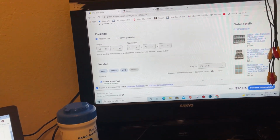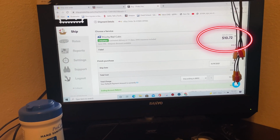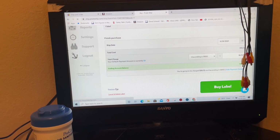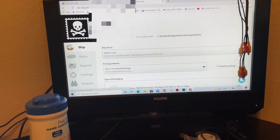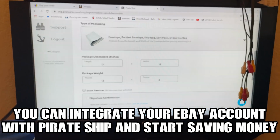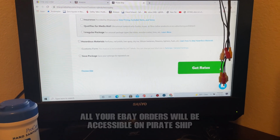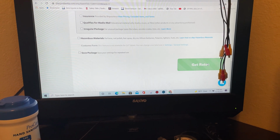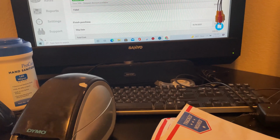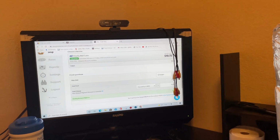So I go over to Pirate Ship. 10.72. That's because we used polybag and it goes cubic. So in Pirate Ship, hold on. There's that poly bag right there. 17 by 12, 13 pounds, 8 ounces. You go to get rates. And we just, so you don't see the name. 10.72. Bam, $20 savings. That's how you do it.